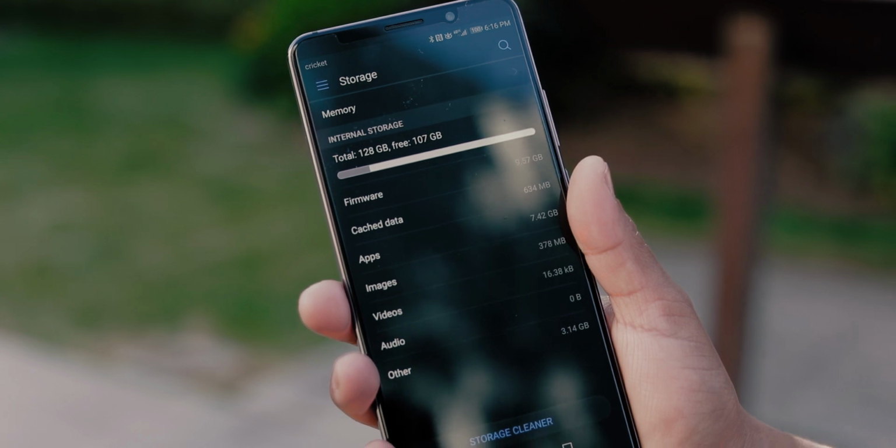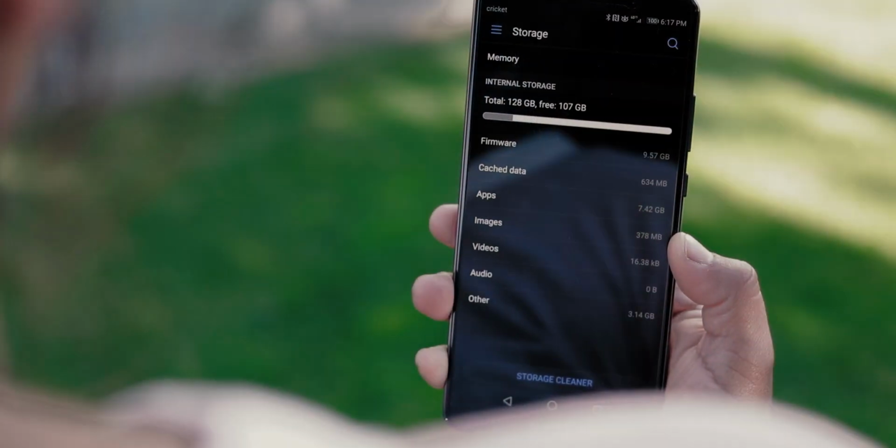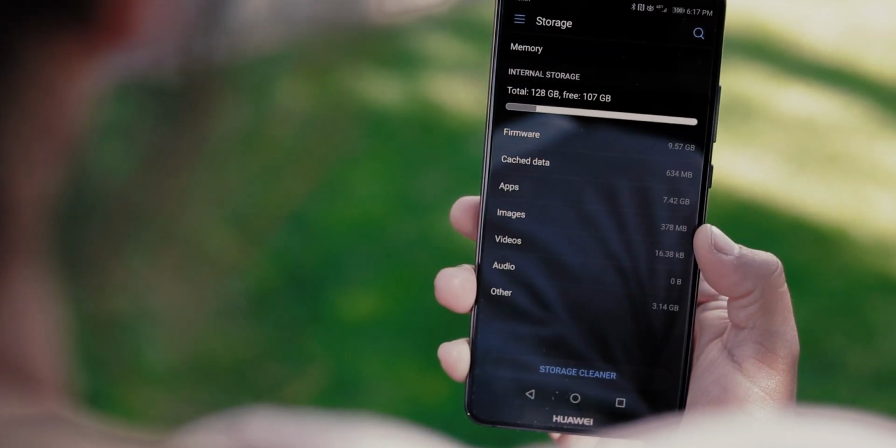So this is packing an octa-core CPU, and it also has 128 gig of internal storage. That's plenty of storage for you to put all your pictures or your movies, pretty much anything else that you can fill it up with. Sadly, it doesn't come with an SD card option, so you can't expand that storage. But I think 128 gigabytes is pretty much enough.